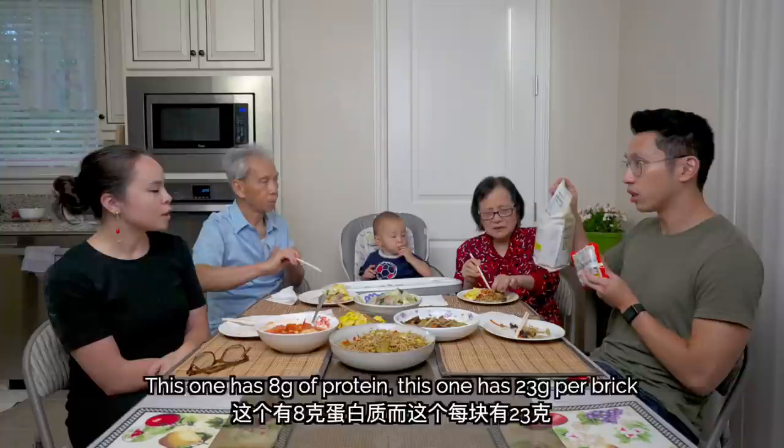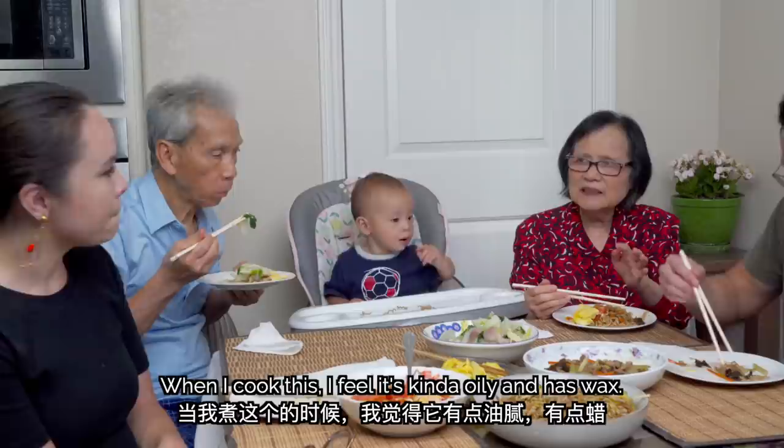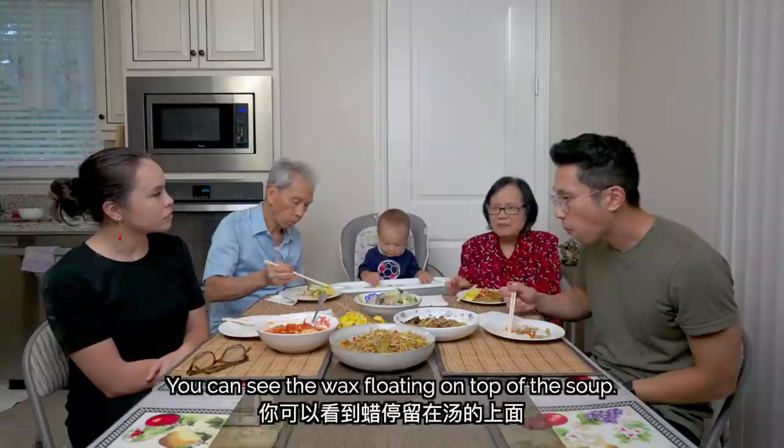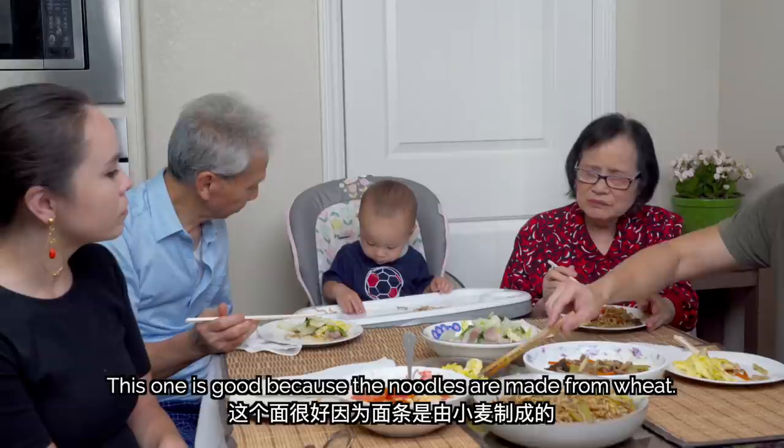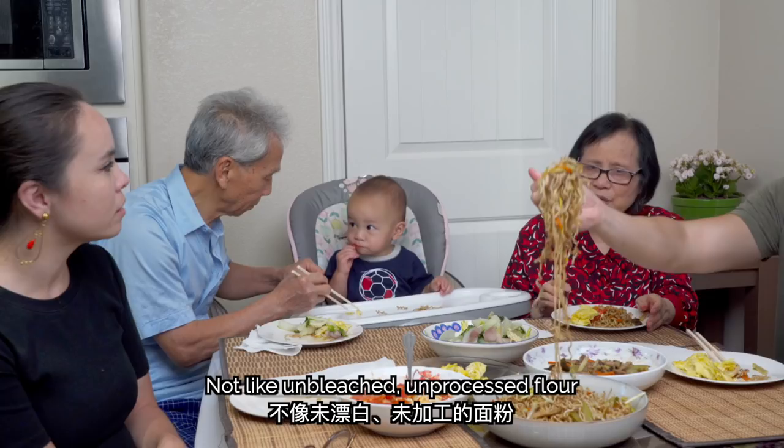This one, when I cook, I feel a little oily, and you can see the wok oil stays on top of the soup. But this one, no. Just really plain. You don't see the oily situation. And also, I think people worry about the sugar issue. This one is the good one because it's made from wheat. Not like unbleached white flour. Personally, I think it's made healthier.